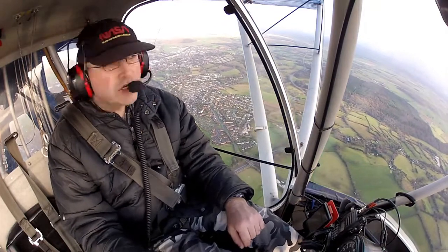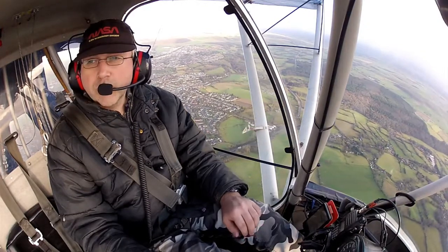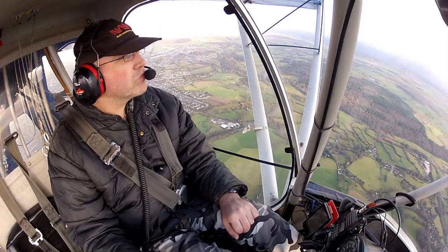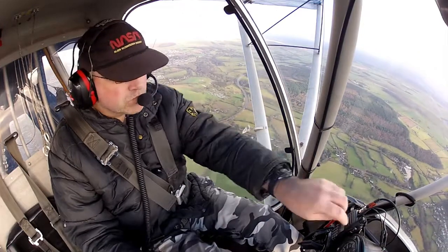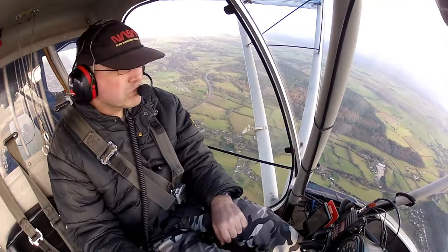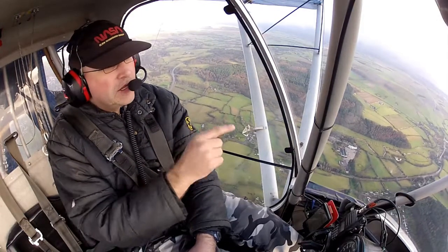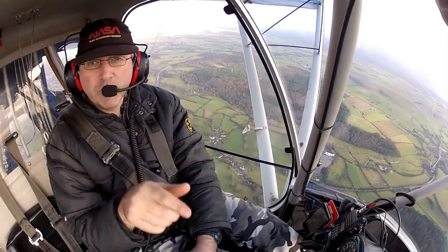Take the revs back to 2,000. We gently tootle along, doing 60 knots, which is 50 ground speed at the moment, so we've got less wind over here. Airstrip called Wing Farm. Because the wind's coming that way from the west, 27, and their runway is 27, so we always land into the wind to slow ourselves down on the approach. So the runway would be 27 today.